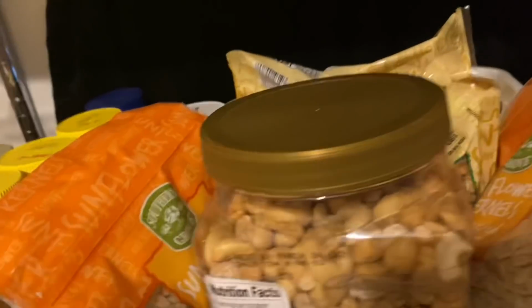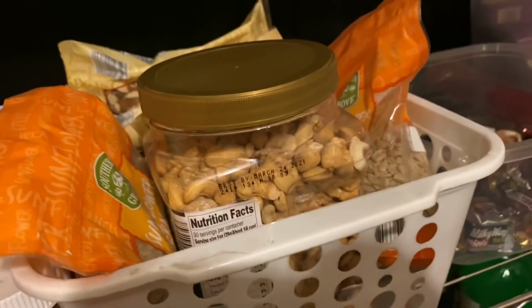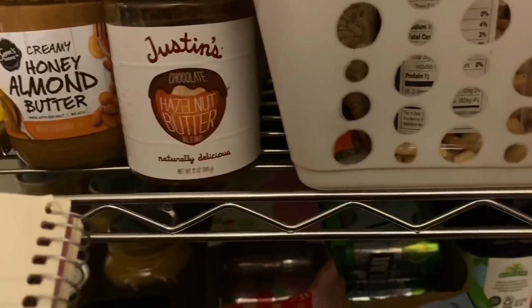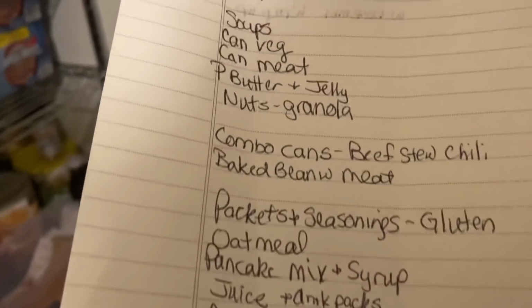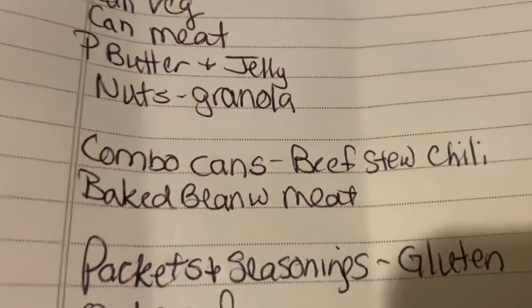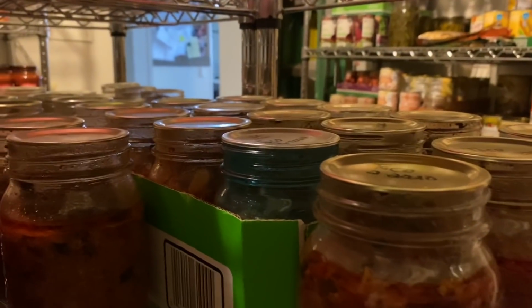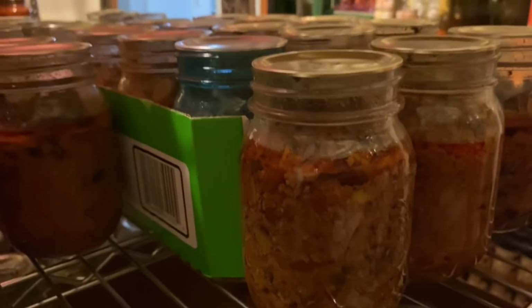Nuts and granola. I have some nuts here. I also have nuts in my freezer, quite a bit, actually, but I probably should look at getting some more soon. Combo cans, like beef stew, chili. We kind of already went over that. There's the beef stew, cabbage rolls. We've got chili, taco meat. So kind of stuff that you can just grab, go, and heat up on the fly really quickly.